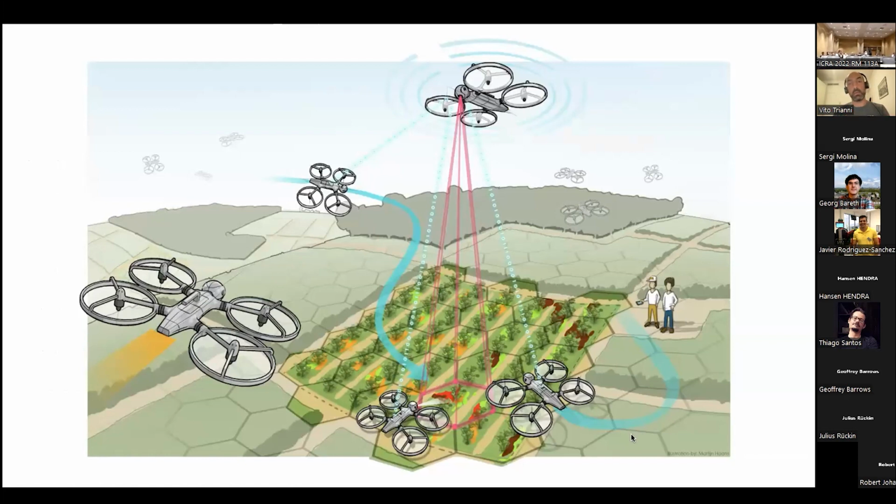What I will be showing you is about UAVs. And the concept is that these UAVs could collaborate with each other in order to identify relevant areas in the field where some action must be performed. In particular, I've been looking into the mapping of weeds.